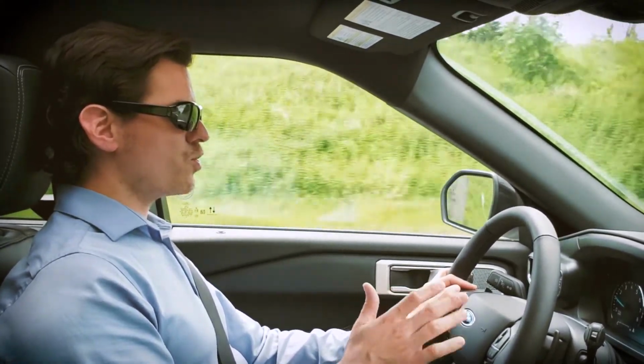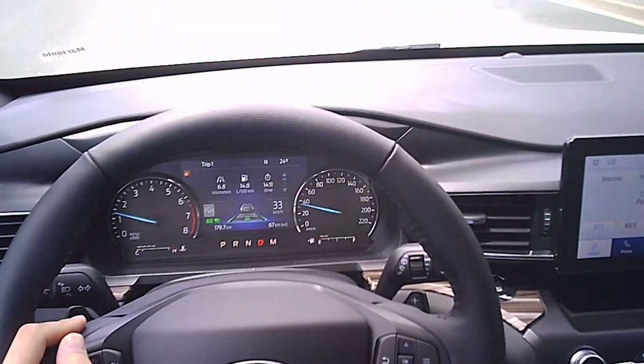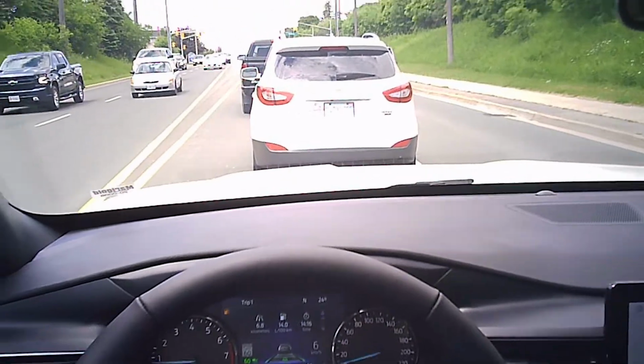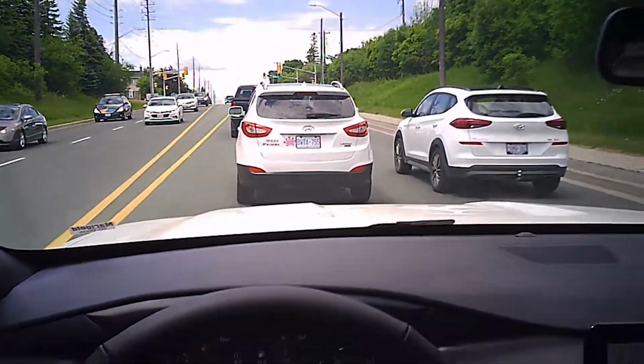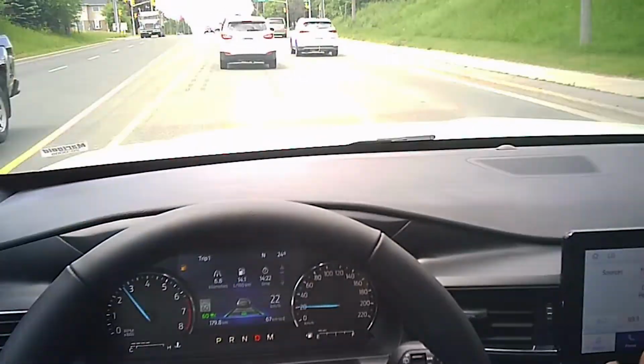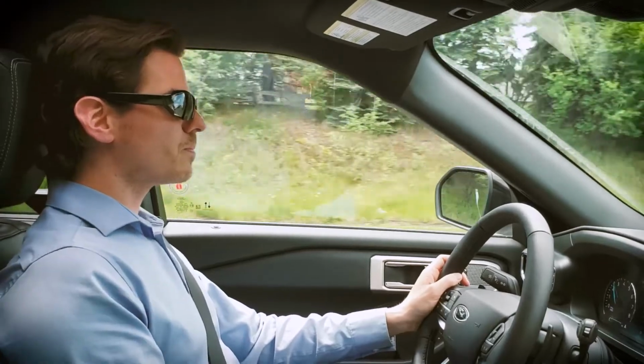Same thing, the vehicle should sense that. There we go, cars are slowing down, and look at that, it's braking me, and it's taken me down almost to a complete stop. And then same thing, as the vehicle speed picks up here, my foot's off the gas completely, and it's automatically picking me right back up to that speed again.